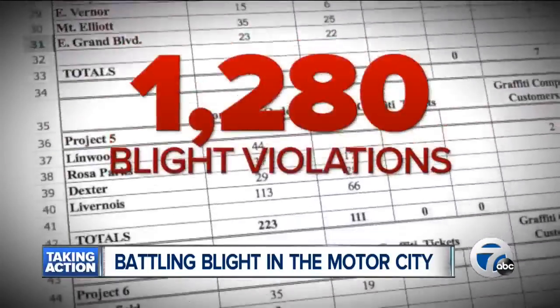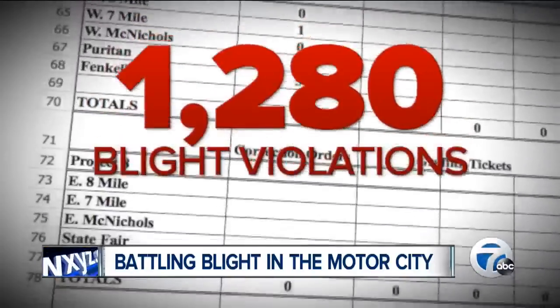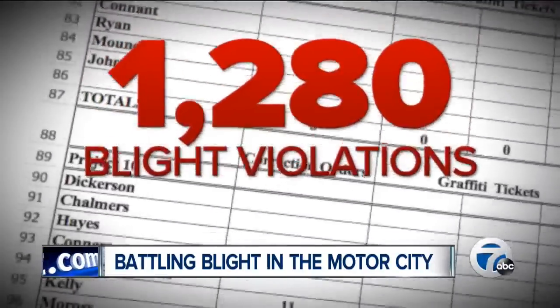Since January, almost 1,300 tickets were issued to property owners for various violations, and each ticket is money. How much is the ticket? For a graffiti ticket, the fine amount is $100. If we write multiple tickets, we'll write a certificate of compliance ticket, which is $250.